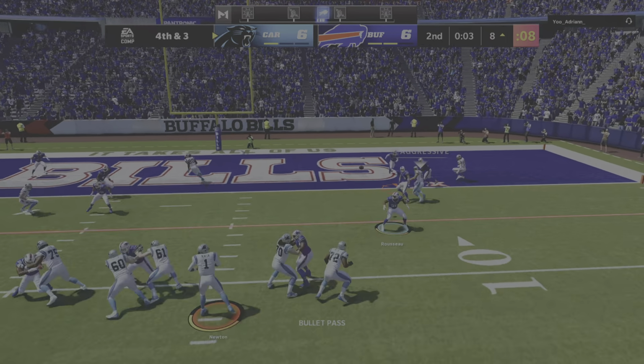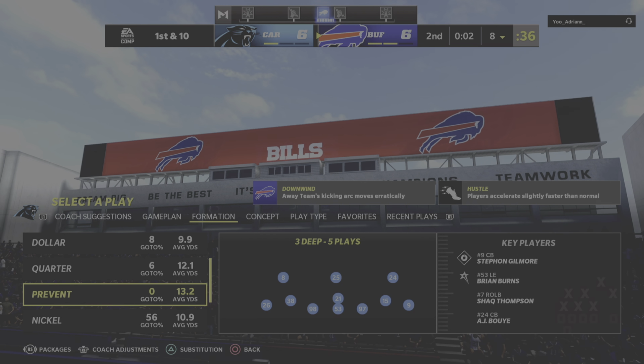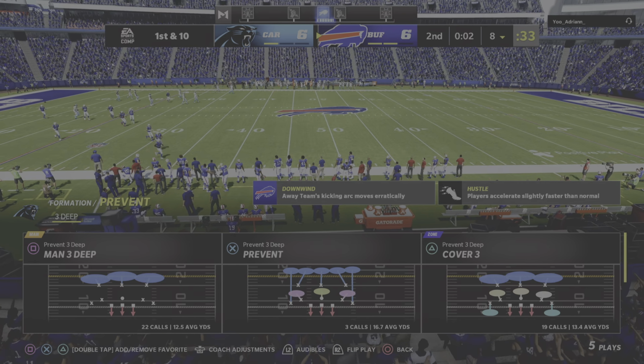A final shot before the break. Newton. And it's incomplete. They cannot convert, and they turn it over. Boy, it looked like he had it and dropped it. And the Bills are going to get the football back.